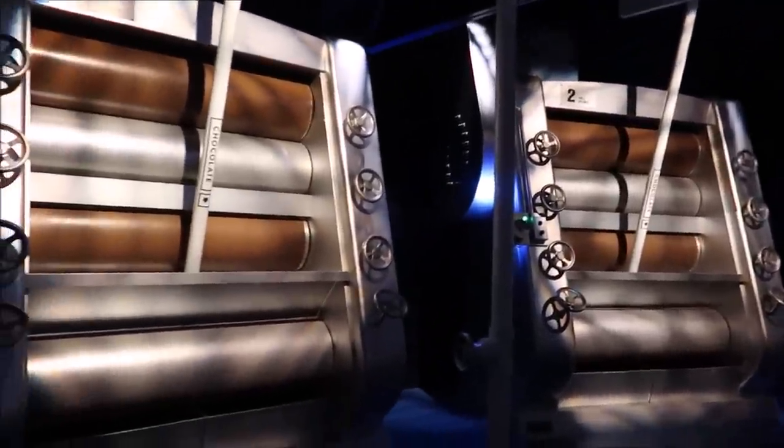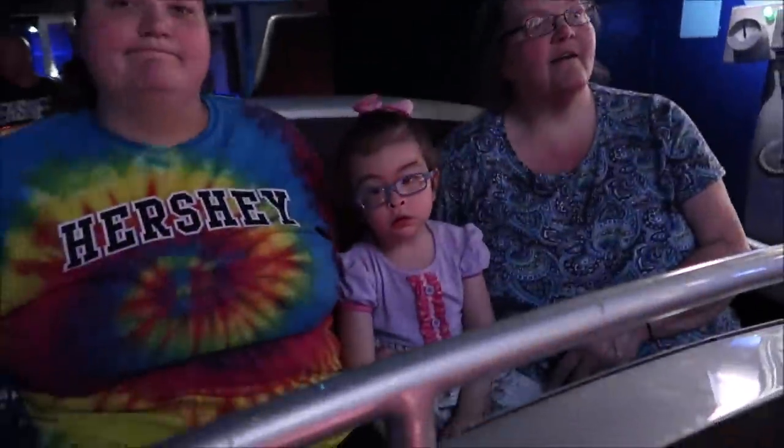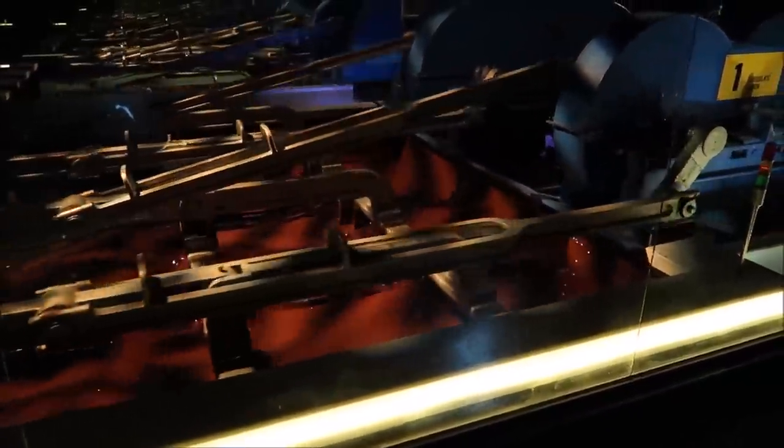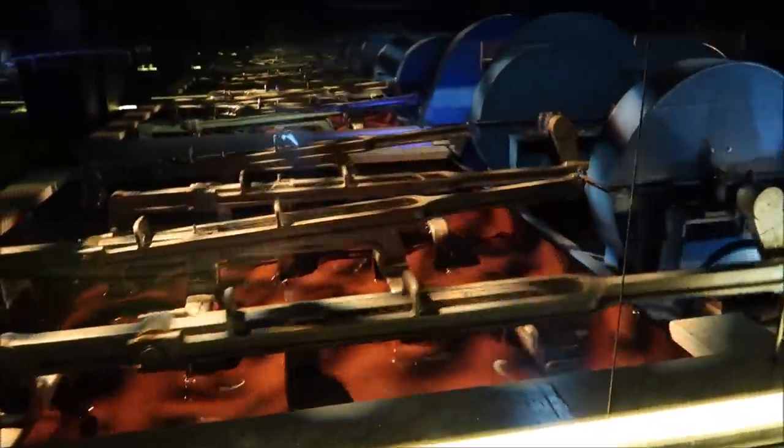Look at this refined chocolate right here. Refined chocolate. Yeah. We feed the chocolate crumbs through steel rollers. Hi, everyone. These machines use thin granite rollers to smooth and transform refined crumb into milk chocolate. The process mixes and heats the chocolate, developing a rich flavor and color.